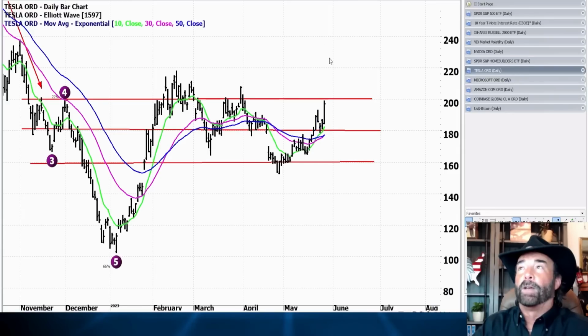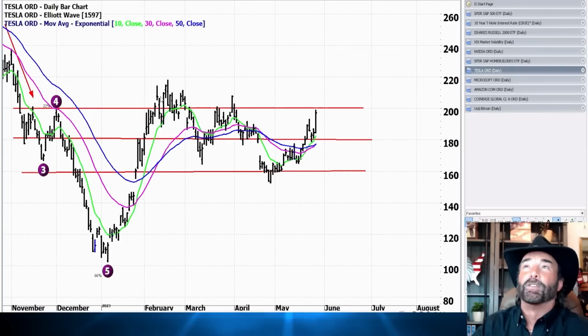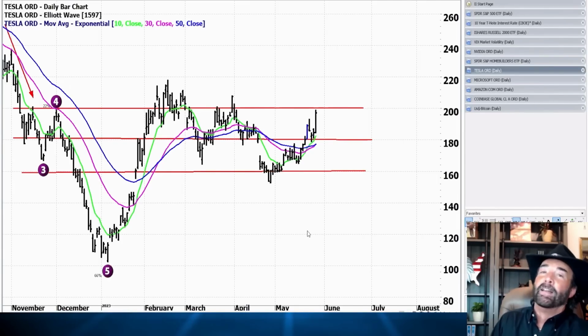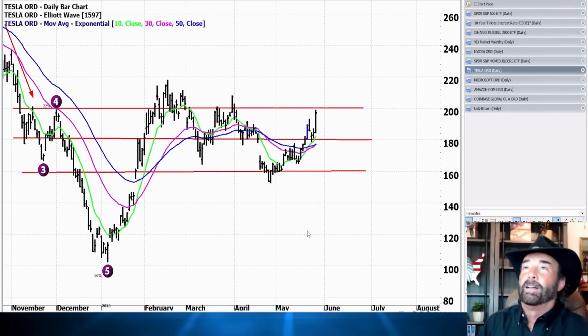But if it was able to break above that, some of the shorts would likely cover. I shouldn't say all of them, because I don't think the percentage of short interest on Tesla is very high. We could get a rally spurt above 200, but we've got to get above that first. So again, kind of the theme we've been talking about, Mike, is caution right here, and not just in the market in general, but specifically on Tesla.